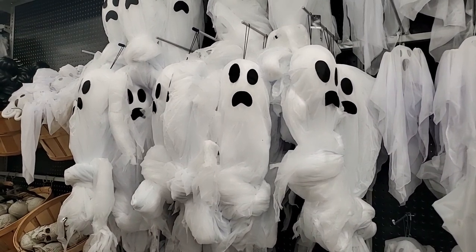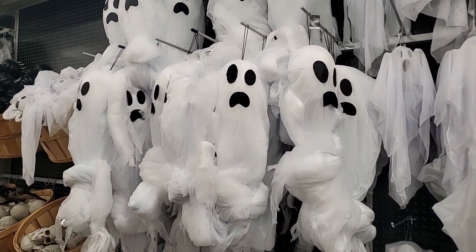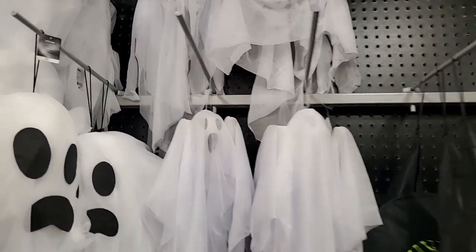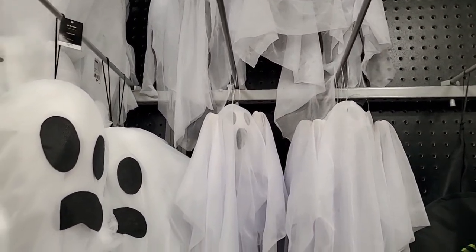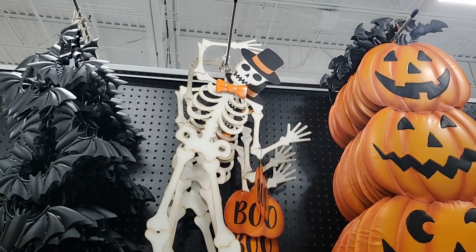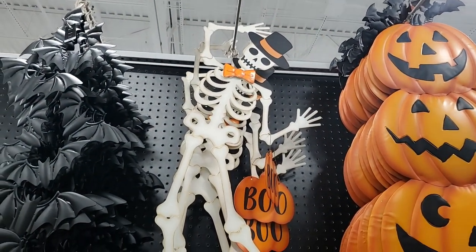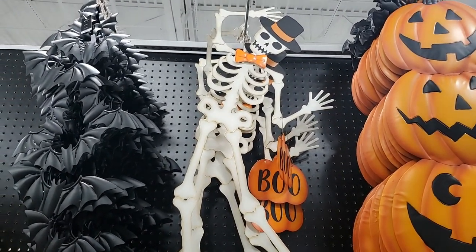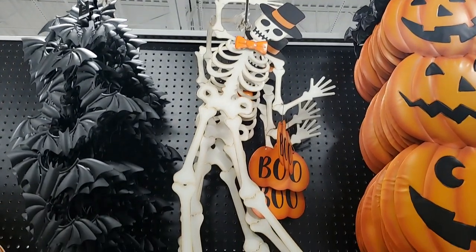That would be cool in a tree, blowing in the wind, ultra creepy. And then they have a little one too. The little one is $3.99. I think that might be new. Like I said, I'm trying to show all the new fall and Halloween, so I'm going to go through all the things and show what I think that I missed the first time I was here. I think that's new.